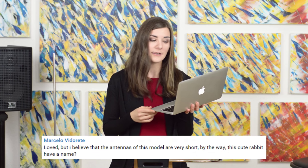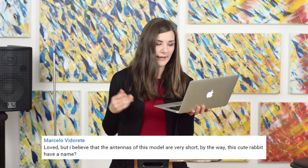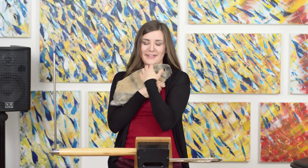And there's another question by Marcello Vidorete. Loved it, but I believe that the antennas of the model are very short, and does this cute rabbit have a name? So yes, the antennas of the Theremin are very short, so it's a little difficult to have a good posture when you're playing down here. And yes, this cute bunny has a name. She's called Momo, and she has the best ears in the whole world.